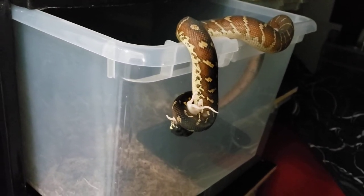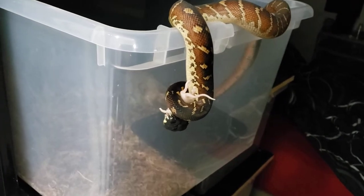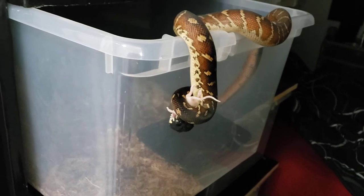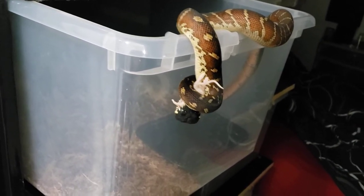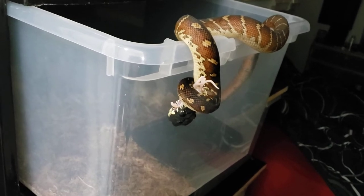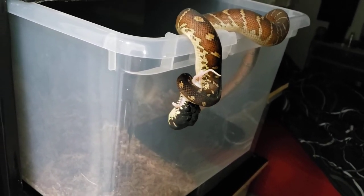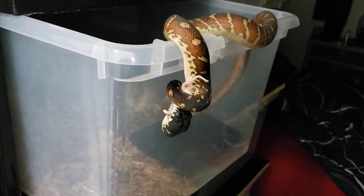I believe this is his fourth or fifth small mouse. So I do hoppers or small mice, which are roughly about the same size from my supplier. And yeah, he's just, God, he's fantastic is the word that comes to mind.